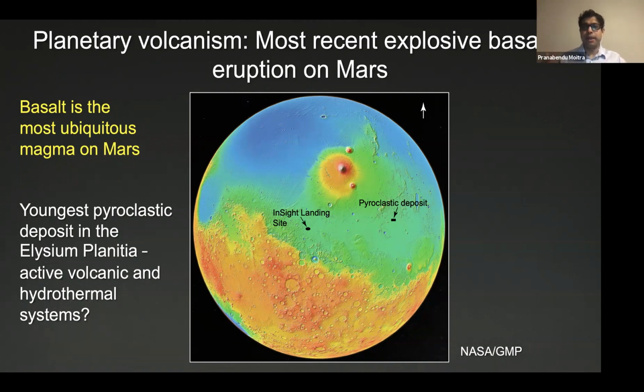So this has implications because this pyroclastic deposit is very recent. It's a million-year timescale, which is very recent for Mars. And that also has implications for existing volcanotectonic activity, as well as the magma-hydrothermal interactions, which has implications for life.